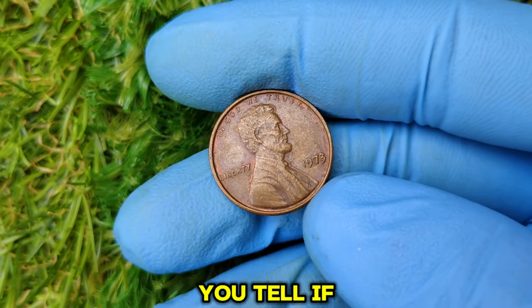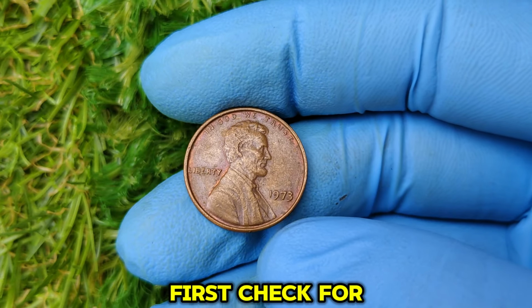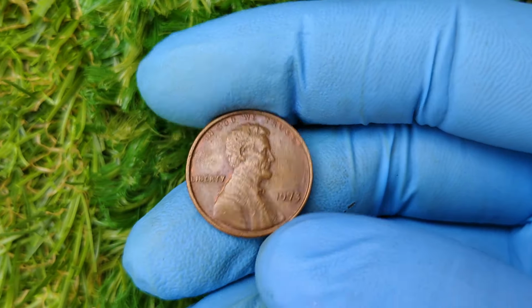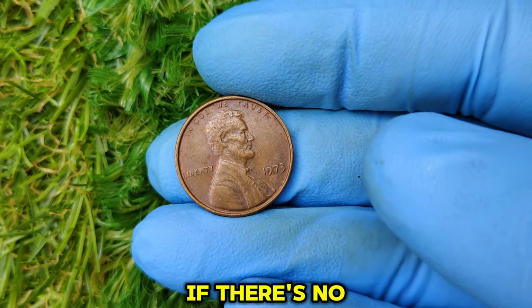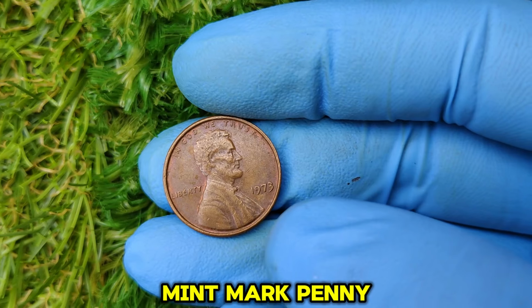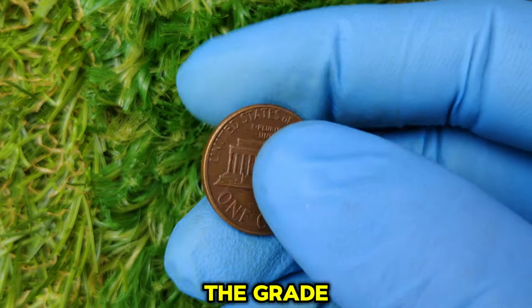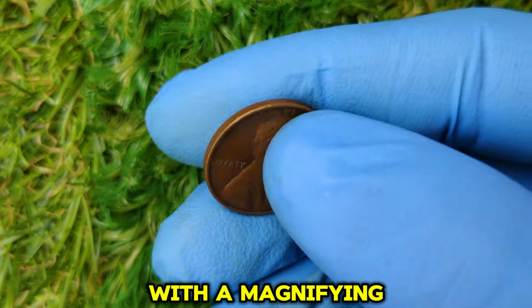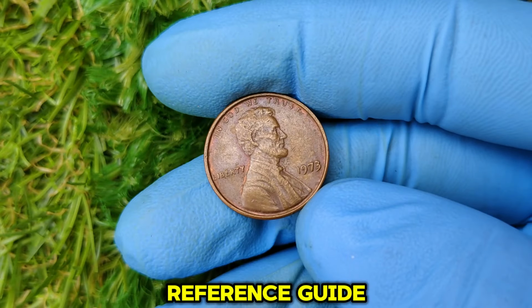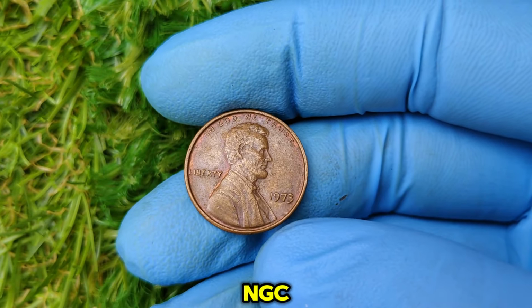So how can you tell if your 1973 penny is valuable? First, check for the absence of a mint mark. Look closely at the obverse side, near Lincoln's shoulder. If there's no D or P, it's a no mint mark penny. Then, grade your coin. The higher the grade, the more valuable it is. You can either do this yourself with a magnifying glass and a good reference guide or send your coin to a professional grading service like PCGS or NGC.